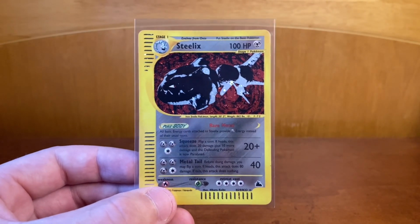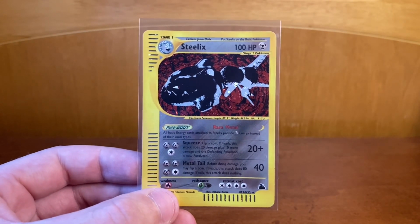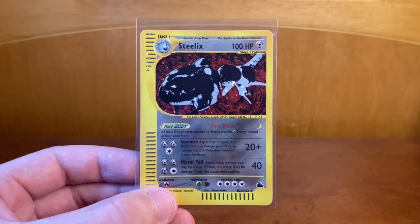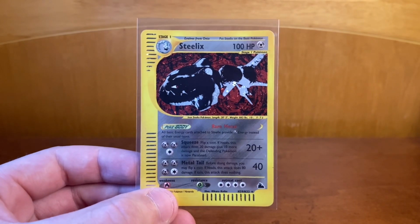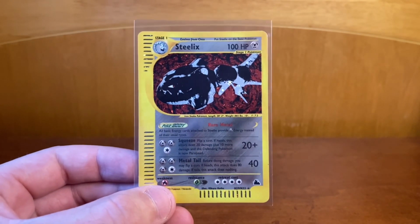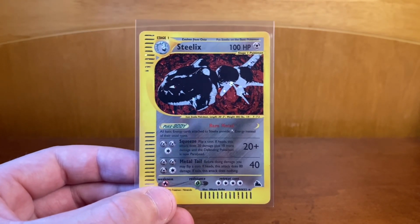a Skyridge pack way back when, and it is the 10th most valuable card in my collection, even though it is a raw card. And it is a really cool card, I should add on top of that, being a holo from Skyridge that I managed to pull myself.